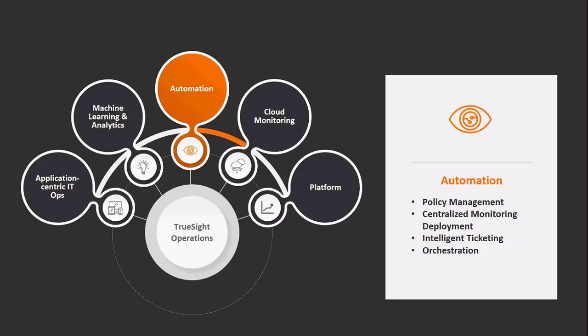From an orchestration perspective, the ability to connect IT operations to the service desk through intelligent ticketing is a key automation capability. Instead of simply opening an incident for every event, we provide the ability to open up intelligent incidents that can be prioritized and routed automatically based off of business relevance. And lastly, complex orchestration can be accomplished with an out-of-the-box integration to BMC Atrium Orchestrator. Do simple activities such as restart a service, or complex activities such as provisioning additional capacity, all automatically.